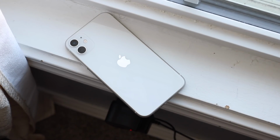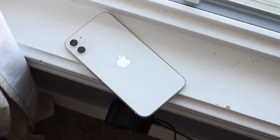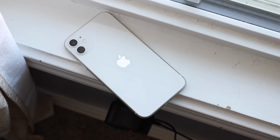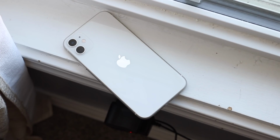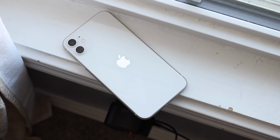And we still can only shoot 1080p videos, where we can do 4K at 60 on that front facing camera on the iPhone 11. Now, these specs for the iPhone SE 2020 are subject to change, so they might not come out. So not a big deal, but that's something we will have to test when we get our hands on it.